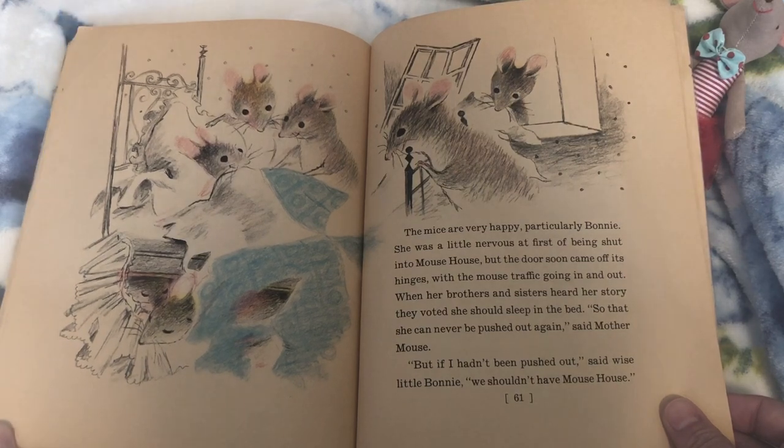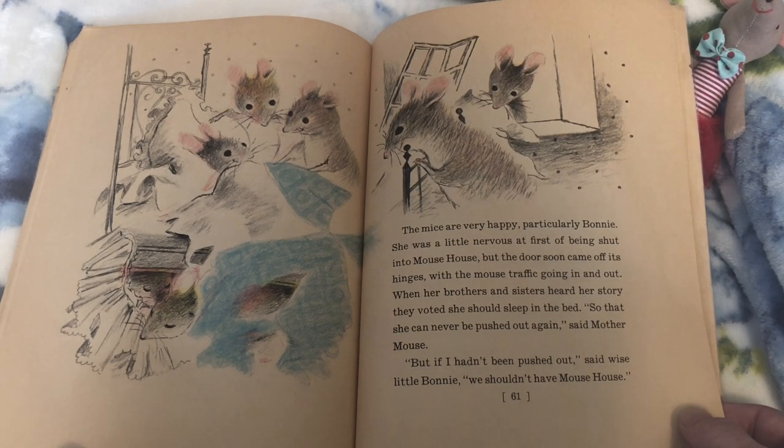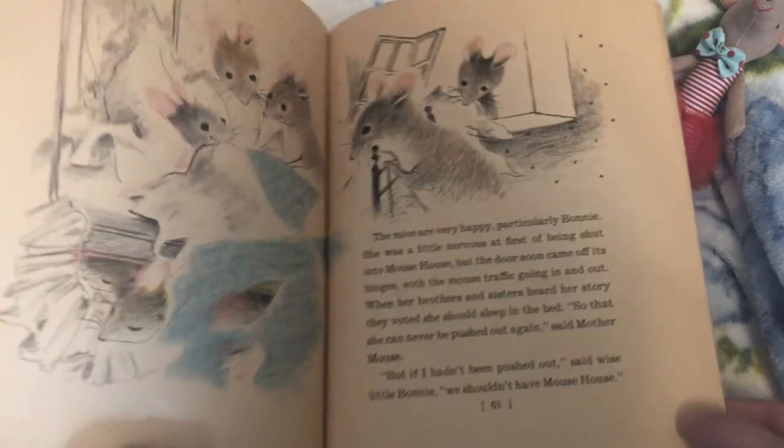The mice are very happy, particularly Bonnie. She was a little nervous at first at being shut into Mouse House, but the door soon came off its hinges with the mouse traffic going in and out. When her brothers and sisters heard her story, they voted she should sleep in the bed, so that she can never be pushed out again, said Mother Mouse. "But if I hadn't been pushed out," said wise little Bonnie, "we shouldn't have Mouse House."